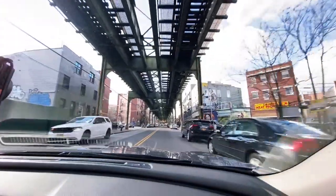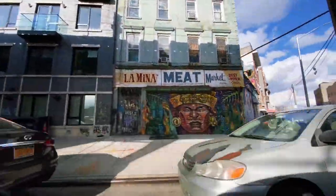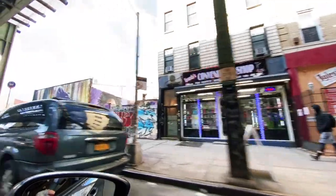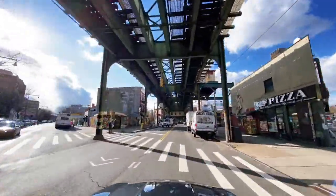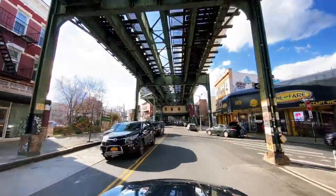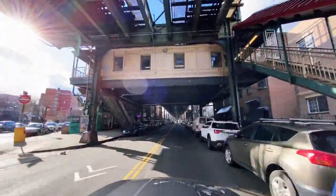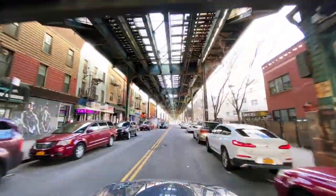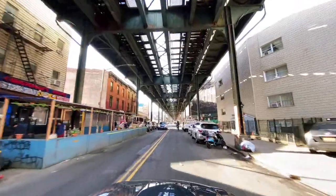Deanne says, hello, Ariel, and hello, Ariel Sr. Hello. Robin, where are we going? We're just going on Myrtle Avenue all the way to downtown Brooklyn. So this is basically the only part of the elevated that still survives because we're going to see it end very soon.